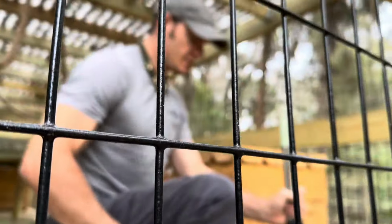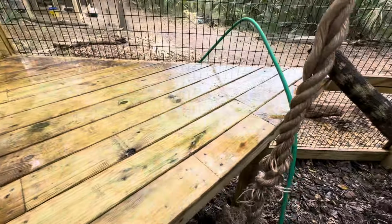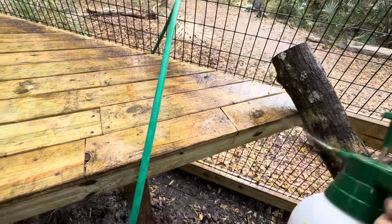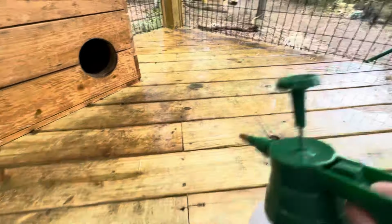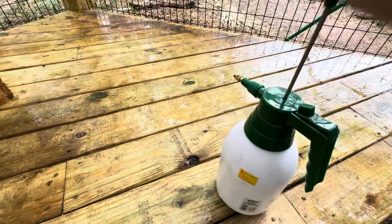Yeah. When are we scrubbing this again? This is looking pretty dirty, huh? Yeah, it's definitely due for a scrub down. All right, so we decided to just go ahead and do the deep cleaning anyways. We're here. So right now I'm spraying everything down with a bleach water mixture. So I'm gonna spray all this and then let it sit, soak in a little bit, and then scrub it down.